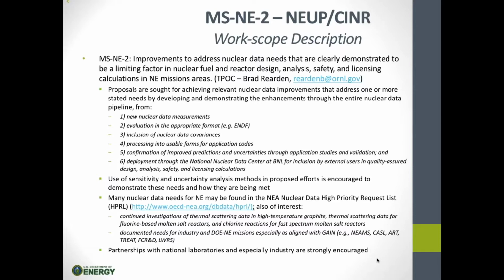Some examples of areas, apart from the ones that I've mentioned specifically in the previous slide: if you go to this link, which is also embedded in the call itself, it's a link to the Nuclear Energy Agency high priority nuclear data needs list, and this is a list maintained internationally that demonstrates a number of the needs that have been identified previously. There are other needs out there.